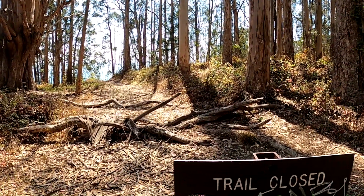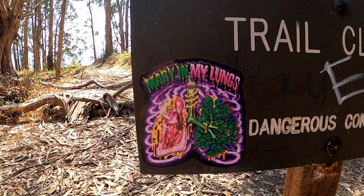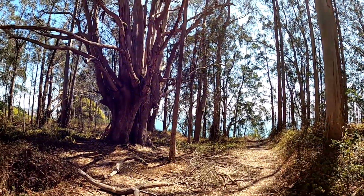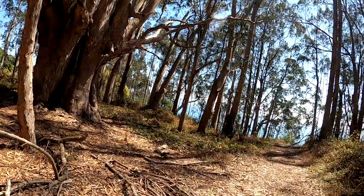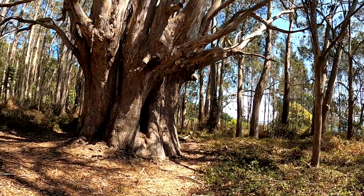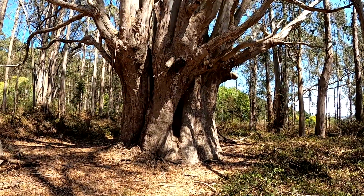Look at this sticker. Mary in my lungs. Look at this tree here, eucalyptus. Pretty big eucalyptus tree and pretty old. The circumference of that thing is huge. It's like one of those old redwood trees.